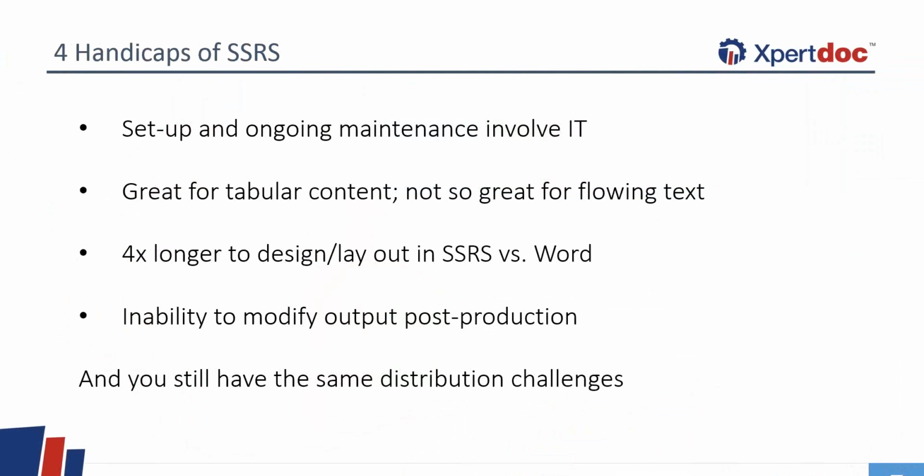And what they found and what they're telling us is that it's typically taking them at least 4 times longer to design and lay out these types of documents in SSRS versus doing that in Word. So from a productivity perspective, it takes quite a bit of time, and it's also engineering time. It's not something that a business user is expected to be able to do. This is really very much tied and tailored for an IT professional.